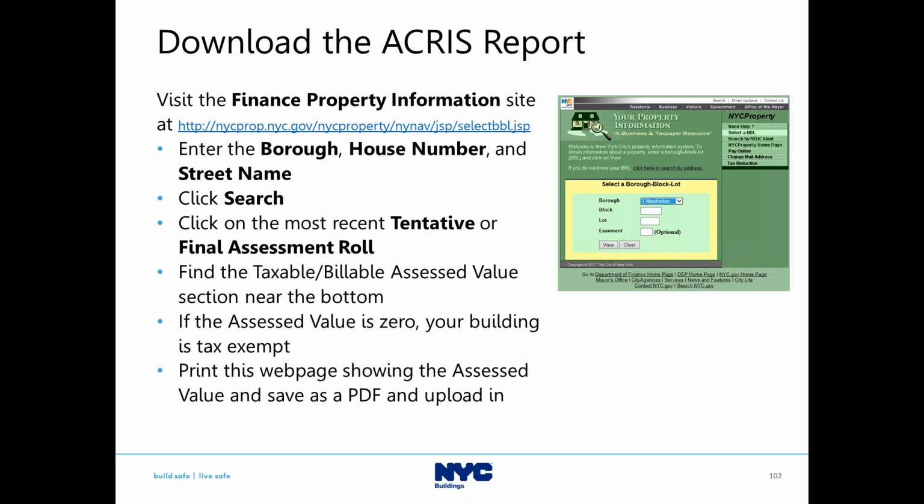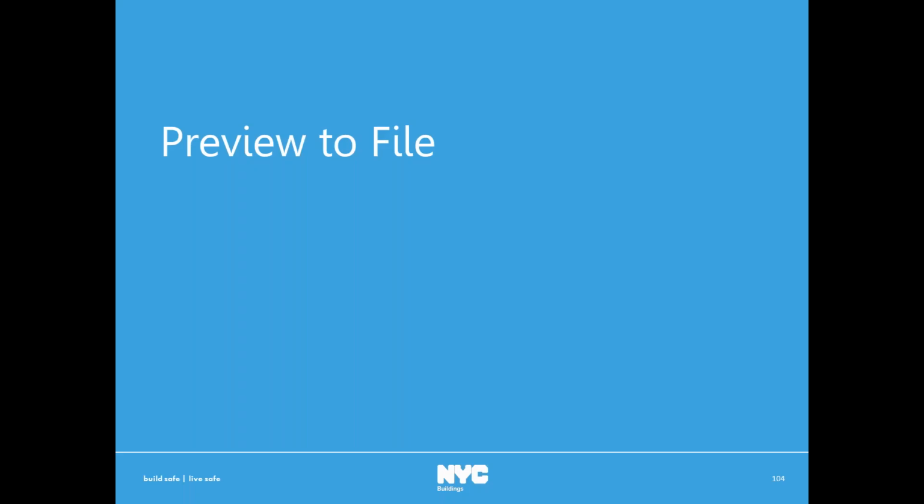On your payment summary tab, you'll see that your amount due becomes 0. You can also download this ACRIS report, although I'm pretty sure that any of you that were using it would have already processed this, so I'm going to even skip through this.